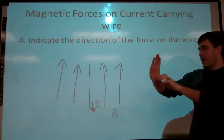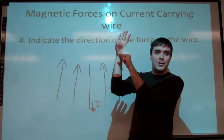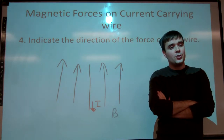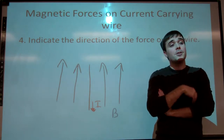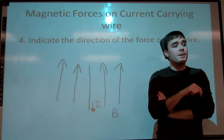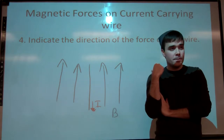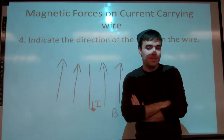Into the page. Okay, you can do something like this with your hand if you're double jointed. In order for there to be a force, the magnetic field and the current have to be perpendicular. So there's no force here. Trick question.